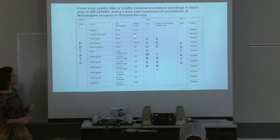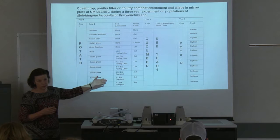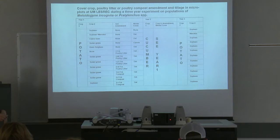And then we would have a winter cover crop, oats usually, although we had one treatment with canola. And this was just to parse out so that we could say, okay, what's the effect of Sudan grass by itself? Or what's the effect of poultry litter by itself, or poultry litter compost? So that's why the treatments are so complicated.